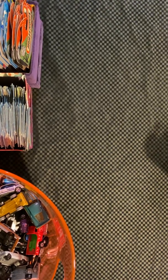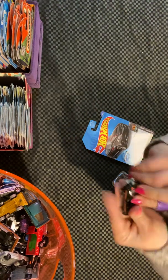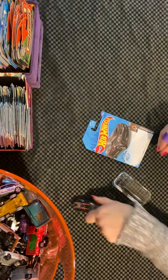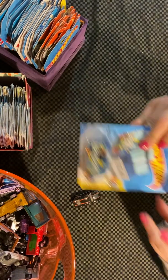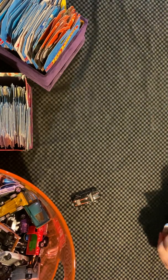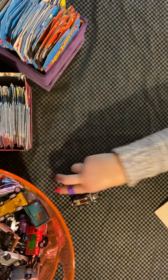And first we have an 18 Copa Camaro SS. It's pretty sharp, I like that. Ooh, it's pretty. That's real pretty, I like that a lot. Quick Bite ice cream truck. That's cool. That reminds me of the one that Mr. Cartoon has. That's cute. That's really cute. I like that one a lot.